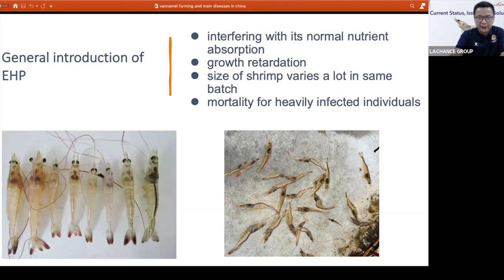by EHP. Another very obvious sign is the size variation within the same batch of PL or shrimp. The sizes vary a lot. Some are 1 gram, some are 3 grams, and the biggest one is more than 10 grams. Maybe infected by EHP. I strongly advise you to send samples to your lab to test whether infected by EHP or not. In the late stage, if you do not control it and take some action, heavy mortality will result.